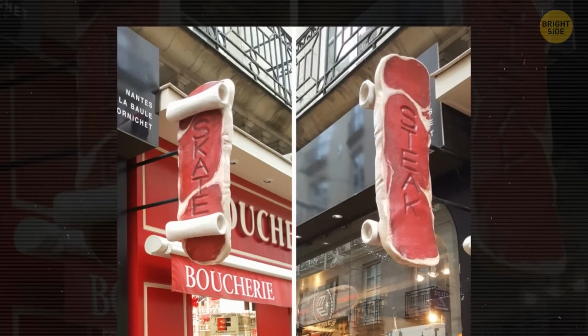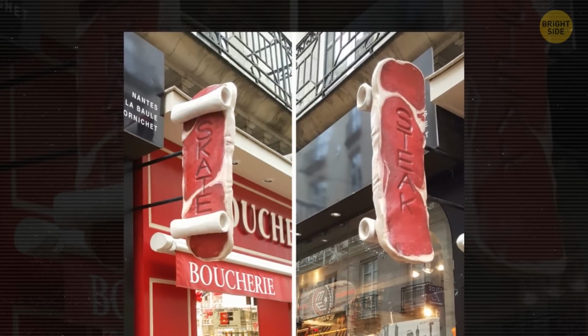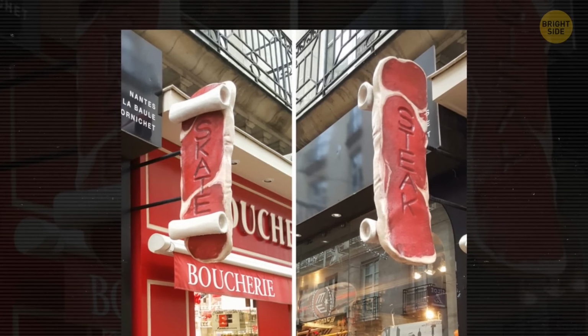In a certain gallery, there's a skate shop that is next to a steak shop. I'm unsure who thought of this solution, but it kinda works. It's a meaty skateboard. Sure, it's weird, but kudos to whoever dared to even think of this.